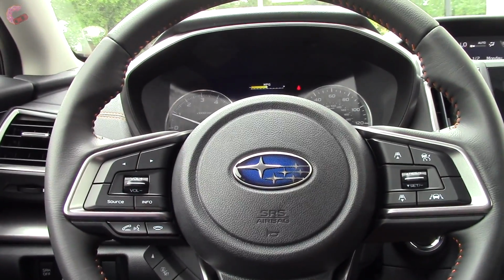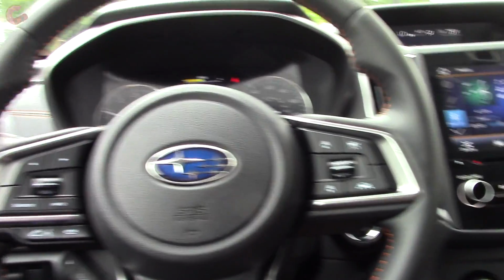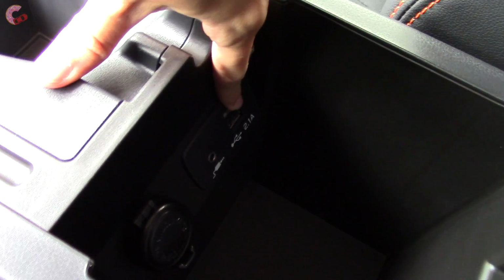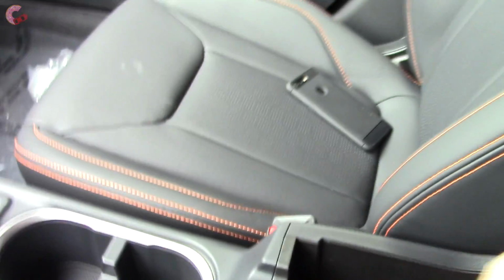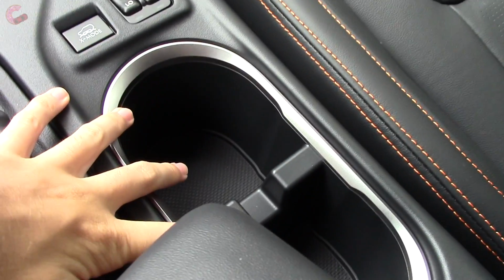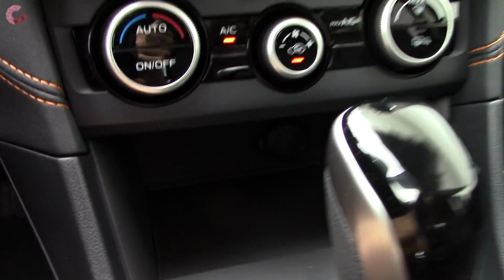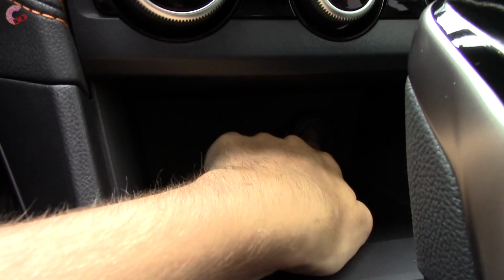Now, as far as storage goes, the Crosstrek does really well for a pretty small vehicle. Starting out with your center console, as you can see, it is pretty deep. And you've got your connections inside, which are 2 higher voltage USB ports, an aux jack, and a 12-volt outlet. Up in front of that, you've got your 2 cup holders, and then you've got a big storage area here, great for a phone or something like that, with a 12-volt outlet back there.